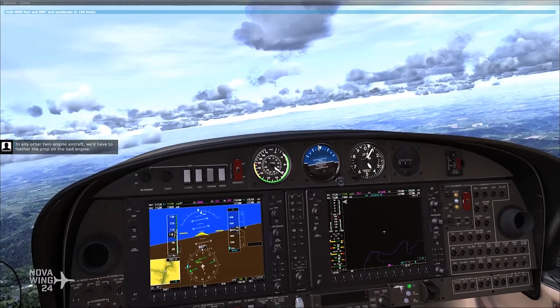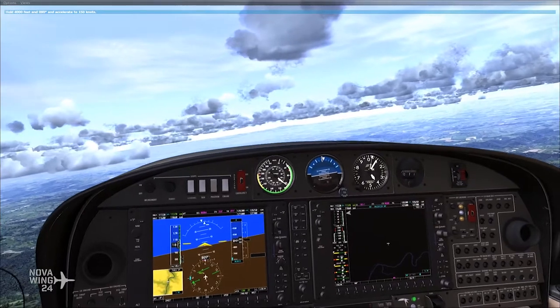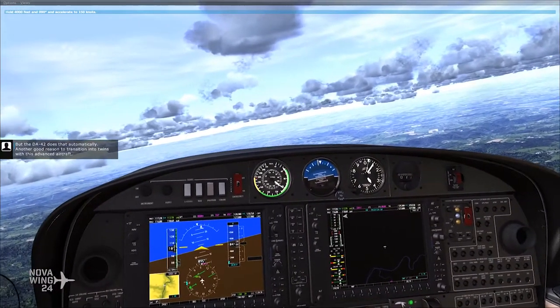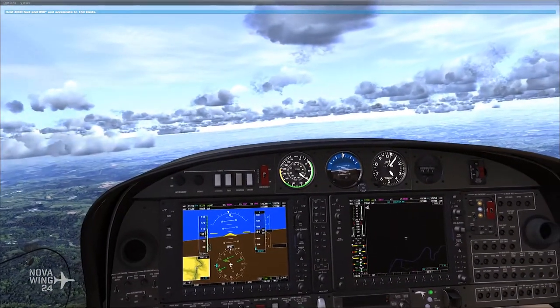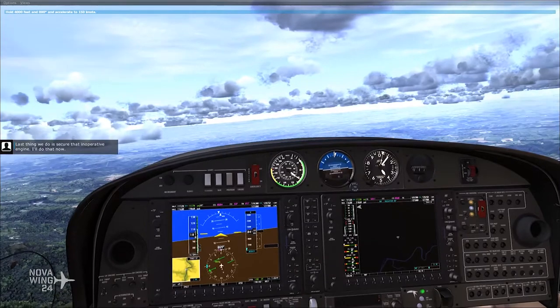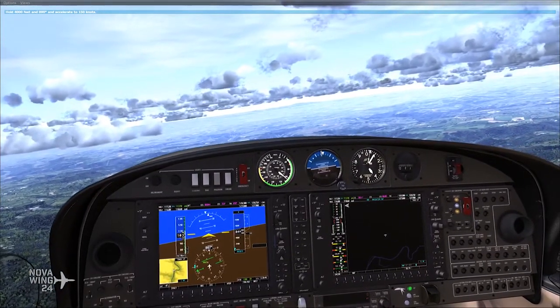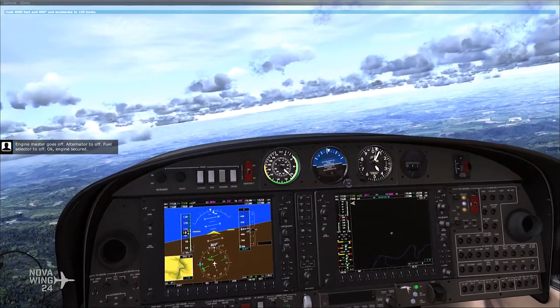In any other twin-engine aircraft, we'd have to feather the prop on the bad engine. But the DA-42 does that automatically. Another good reason to transition into twins with this advanced aircraft. Last thing we do is secure that inoperative engine. I'll do that now. Engine master goes off, alternator to off, fuel selector to off. Okay. Engine secured.